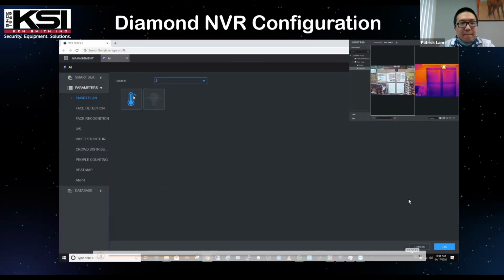Yes, that is correct. And as you can see here, we have the human temperature management, and we want that to be enabled. This is the function that we need to enable so that we can get these types of elevated body temperature readings. And how do we know if it's enabled or not? So if it's enabled, it'll be highlighted blue. If it's disabled, it'll be grayed out. Perfect. So we first go into Smart Plan. We're telling the thermal camera that we do want this feature to be enabled.